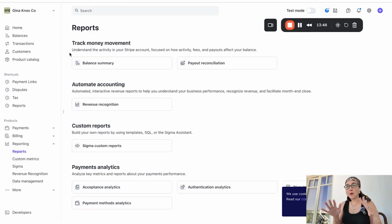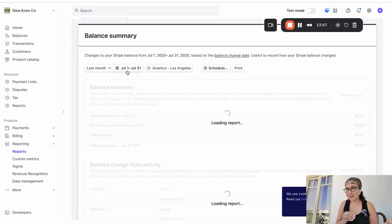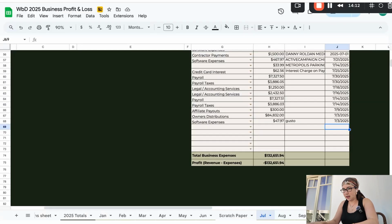All right, so one of the last things I'm going to do is come into Stripe to get my income information and the Stripe fees associated, because Stripe fees are a business expense and I need to categorize that on my P&L. So I come into reports here, I go to balance summary, and then I literally just wait for it to load. It already smartly knows that I'm probably looking for last month, so it already has the dates in here, but if it doesn't, you can go ahead and add your dates in here. And then here are my Stripe fees right here. Total fees, $3,500. All right, I'm gonna drop those into my P&L under this, and I'm gonna call them July Stripe fees.